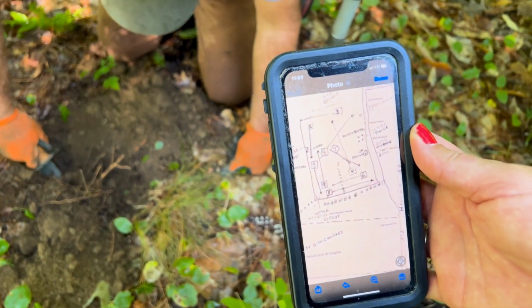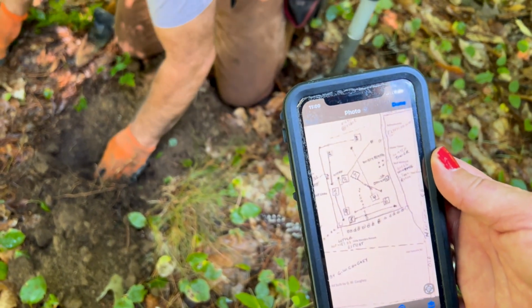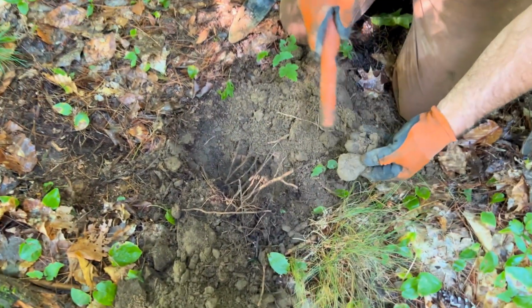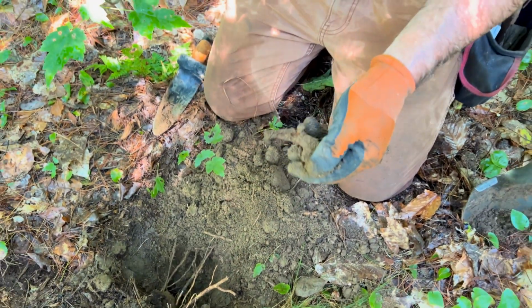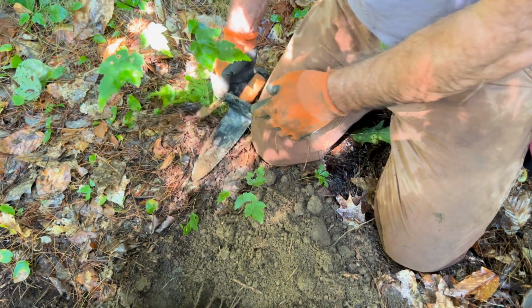Like the map that we have. That's just a part of it. When we get back home, we're gonna print it out so it'll be easier to look at. Oh, sweet. Ooh, that's a little one. Baby one.